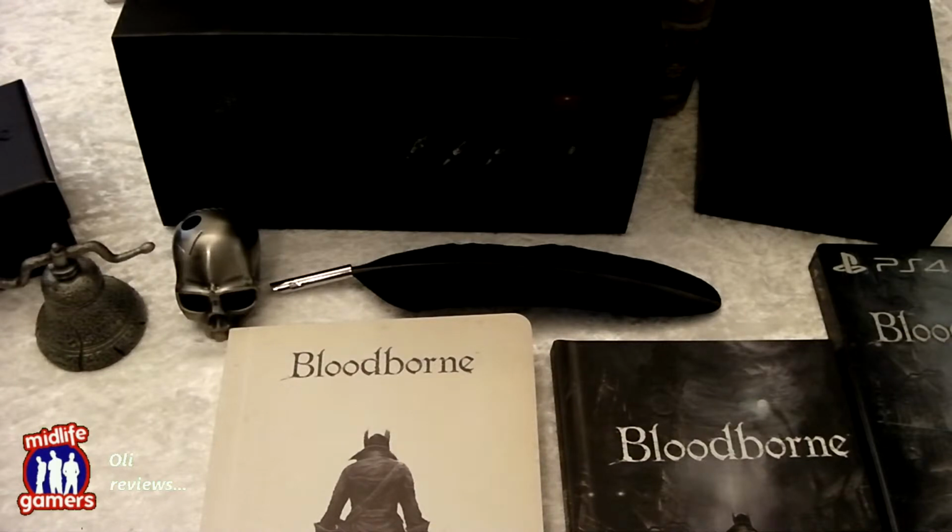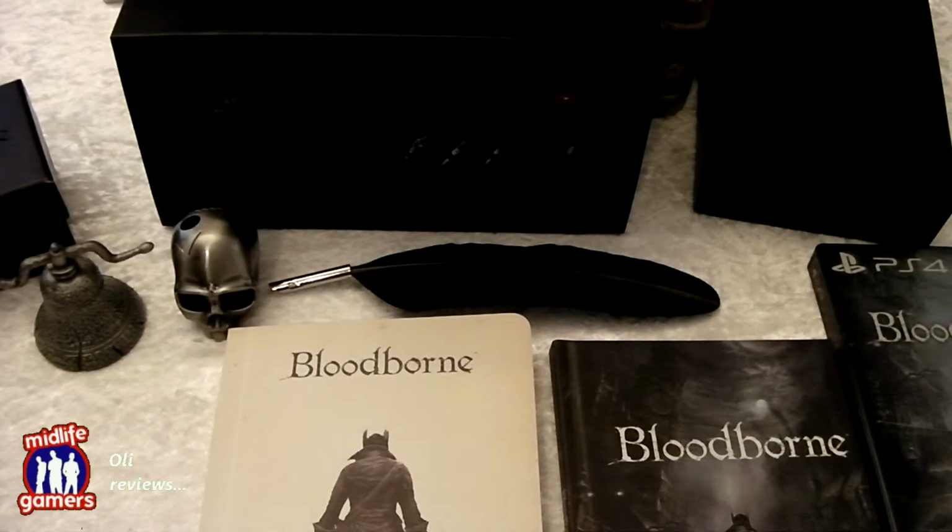Gonna need to download the digital soundtrack now, redeem my codes, and yeah, there you go. The Bloodborne Nightmare Edition for PlayStation 4.